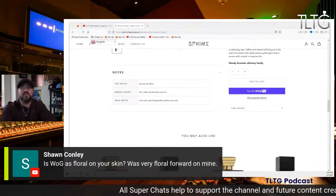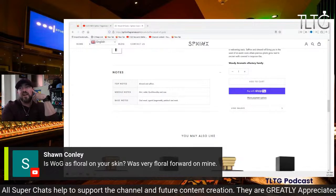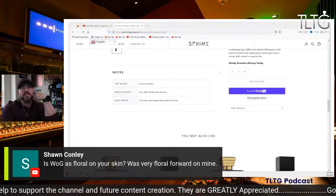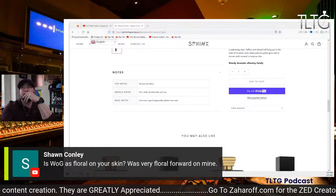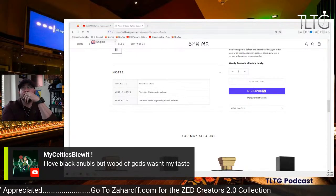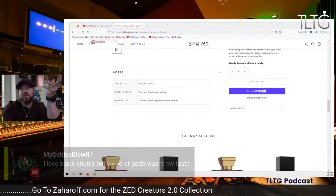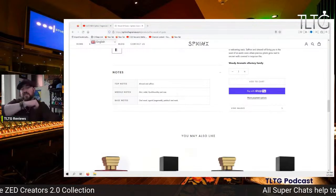No, I don't find it's that floral. I mean, if you want to consider the violet being a lot, because I don't get a lot of the lily of the valley. Like, I don't get the white floral. I get the violet for sure. Let's see, Joel. Cheesecake. I love Black Anubis, but Wood of Gods wasn't my taste. I can totally get where you come from. This is the polarizing one of the 3, even more so than Sphinx Elixir.